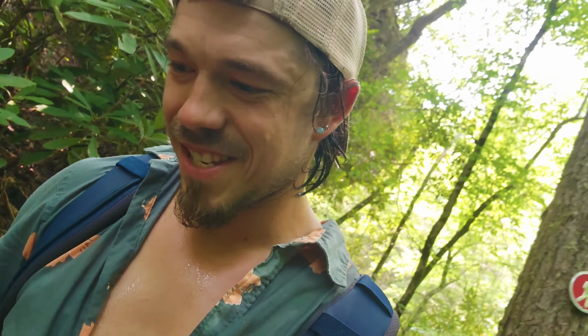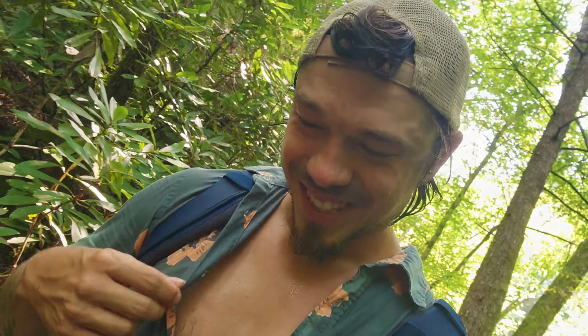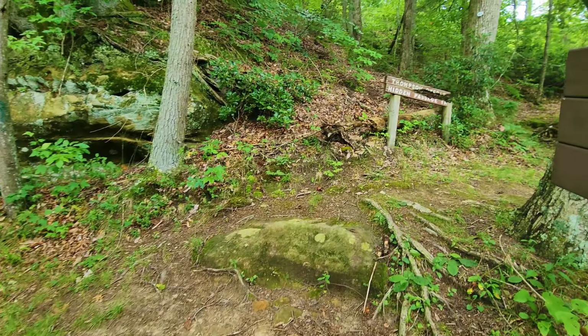Drowning in sweat. My floral shirt is totally soaked. That is quite the climb out of that gorge. I am soaked. Okay, so about 3 hours in. Looks like AllTrails is saying about 2.5 hours left on this thing.